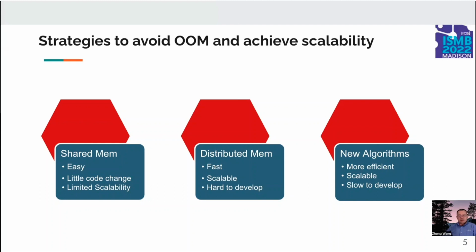Another strategy is to develop assemblers that can use distributed memory on a compute cluster or even on a supercomputer with thousands of nodes to achieve big memory capacity and faster computing. Developing this kind of assembler is hard. It takes a team of software engineers years of work. The third strategy is to develop new algorithms to reduce memory and compute usage and increase scalability.